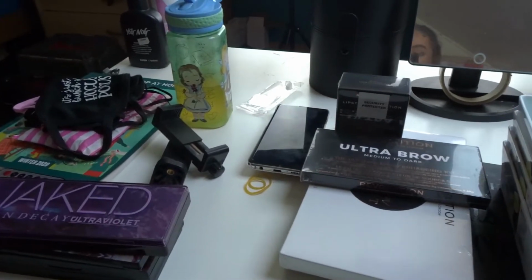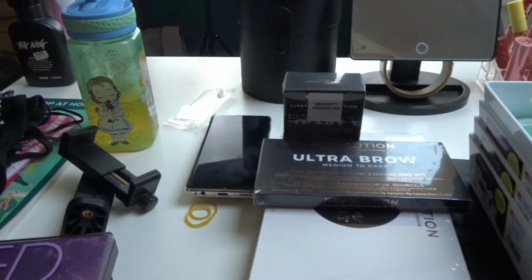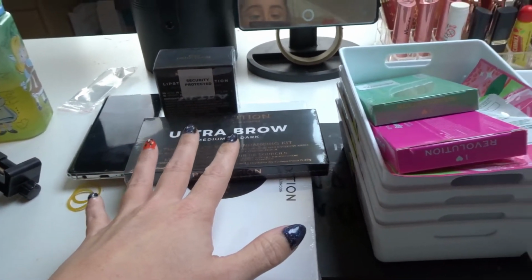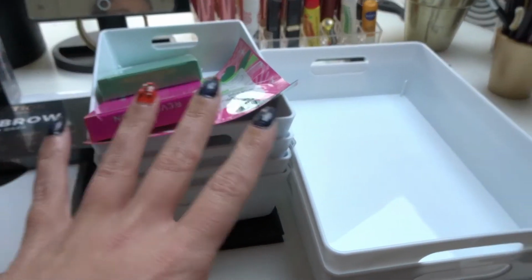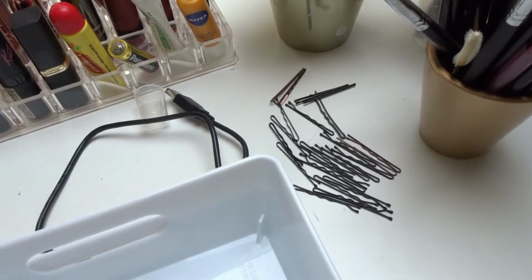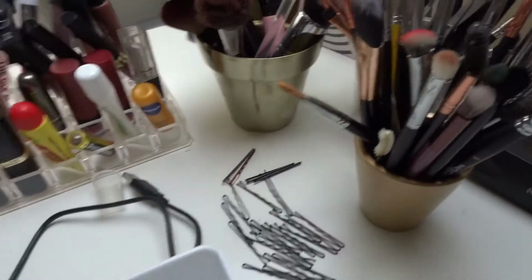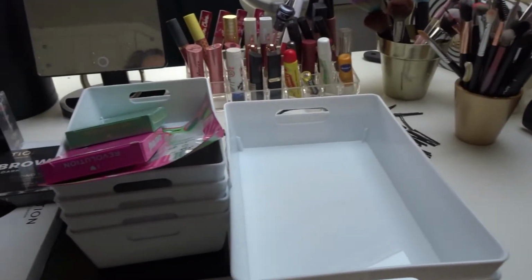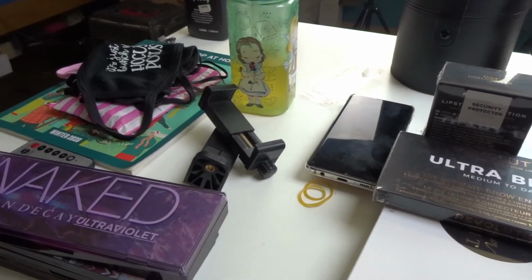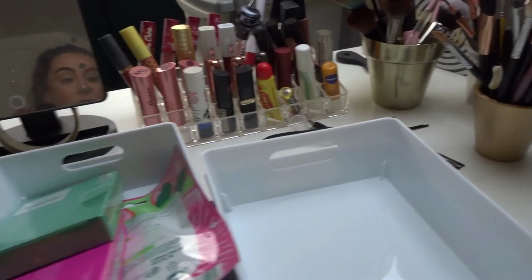So here is what my desk is currently looking like. You can see there is just kind of stuff everywhere. These were actually birthday presents I haven't even put away yet. These are the containers, the lipsticks, brushes, Kirby grips, I don't know, what do you guys call them, bobby pins, just stuff that is everywhere that really doesn't need to be on the desk.